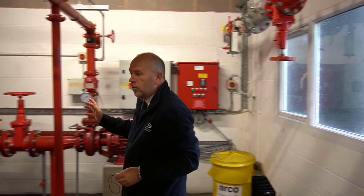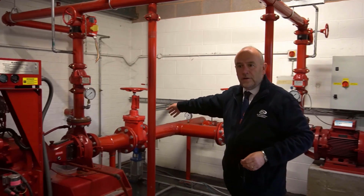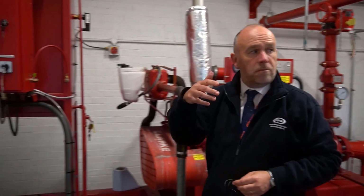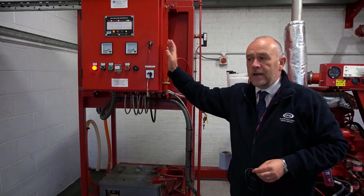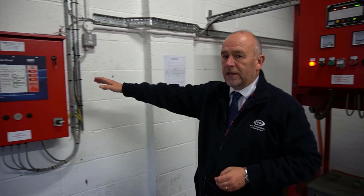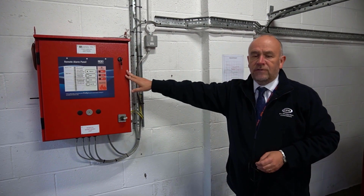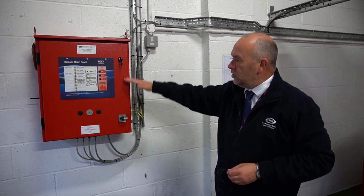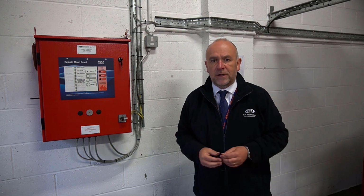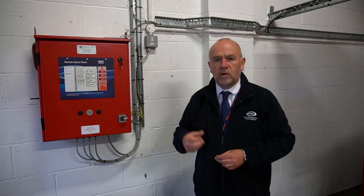So just running around the room, obviously we'll show you which valves to operate and which ones need to be closed, explain the pump starter panels such as this panel, and towards the back here we've got the remote alarm panel with all the signals on it. We'll explain what signals you should be receiving and the function of this panel, and generally talk you through the LPC rules at the same time to make sure everything's fully compliant with the current standards.